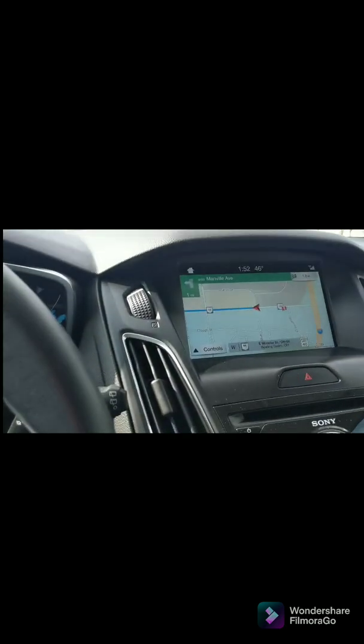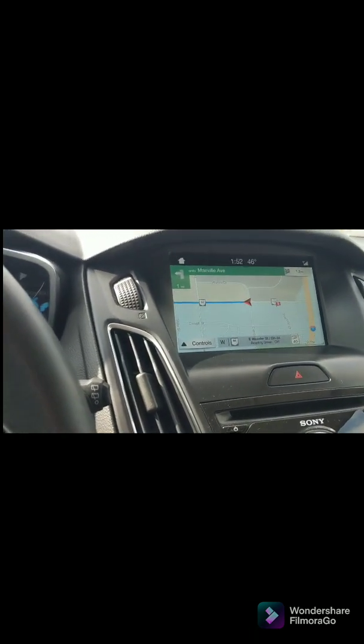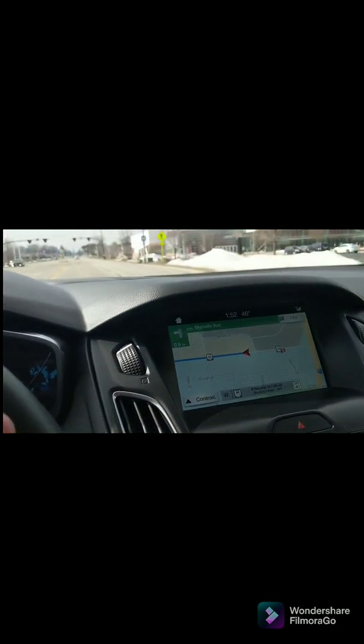It's a lot smaller battery than, say, the Chevy Bolt, or the new Mustang Mach-E. This is about a 37 kilowatt battery, and for that and having almost 50,000 miles on it, I don't think it's doing too bad. My battery bars, quite a few of them.